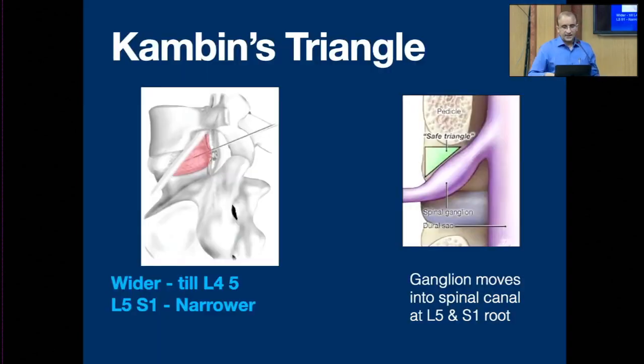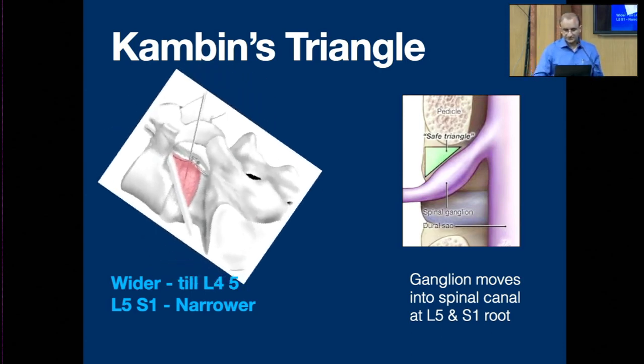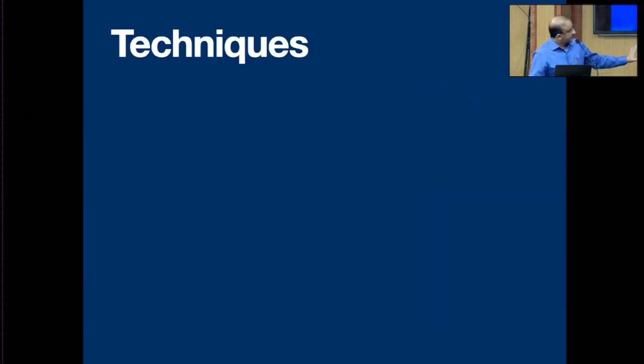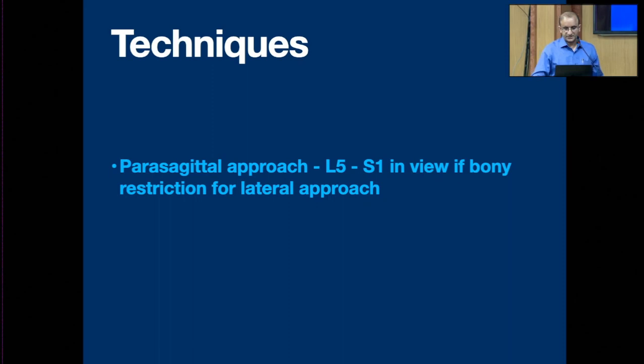The exception is the L5-S1 route, and the reason is that the ganglion moves towards the spinal canal and a little inferior towards L5-S1. So you can use this area pretty well for L5-S1, though if you're comfortable using the Kambin's triangle also, there's no issue. So this is the perspective you will have when the patient is there.